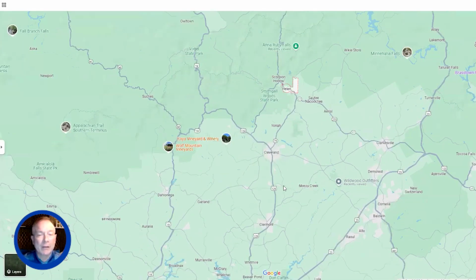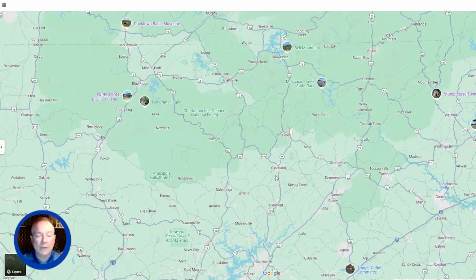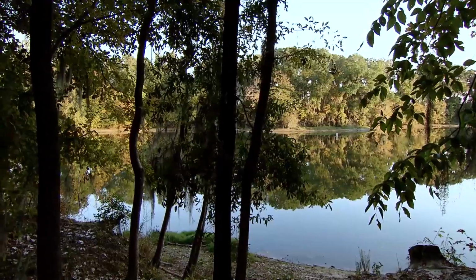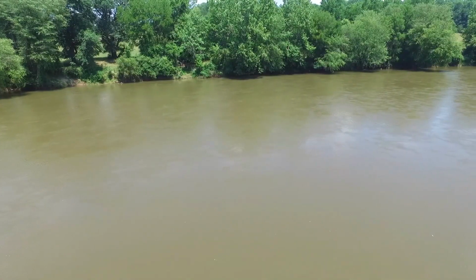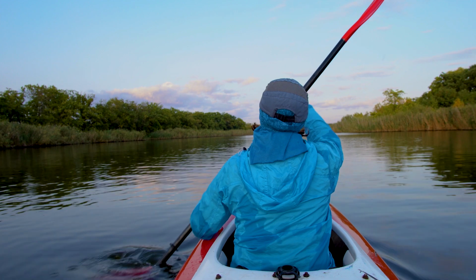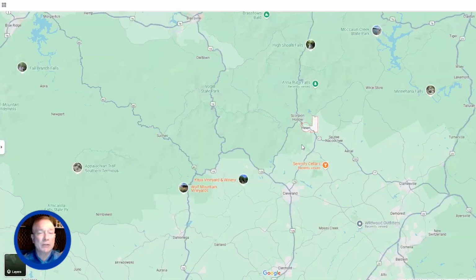Now also, as I zoom out, you can see that Helen is nestled in the northeast Georgia mountains along the Chattahoochee River. The Chattahoochee River winds through the downtown area, and we're going to be sharing with you a little bit more on the map tour some of the water activities that happen there on the Chattahoochee River.